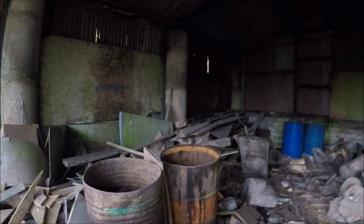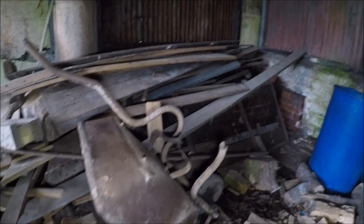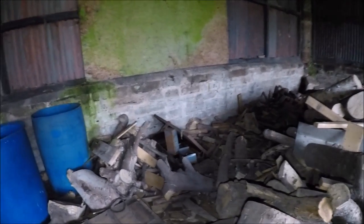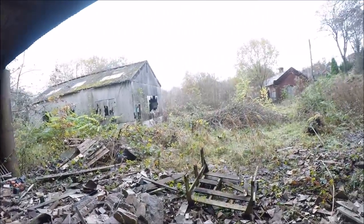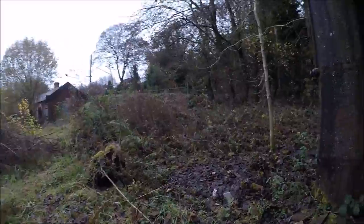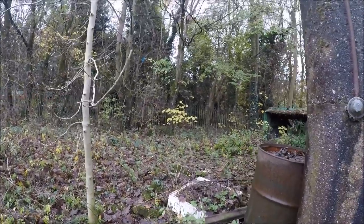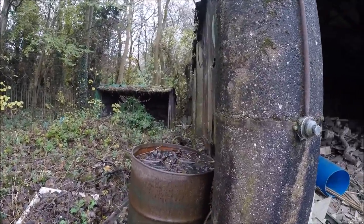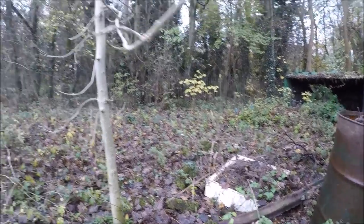Plenty of logs up. Old busted wheel barrow. Some more fuse boxes. Oh, cool. So we'll have to get some good still shots, I think. This looks like a timber yard or something, really. There's holes here and stuff. And a little tiny shed over there. Ain't going over there though, it's too much effort. That's a shower basin. Okay, let's go check out the other building.